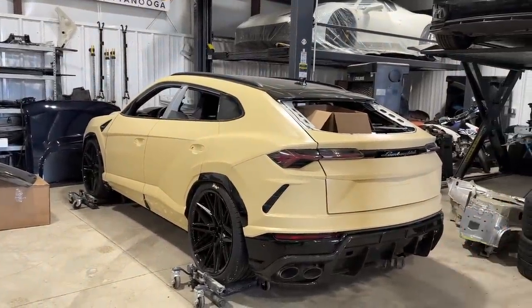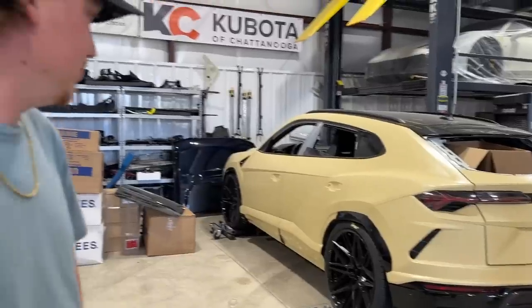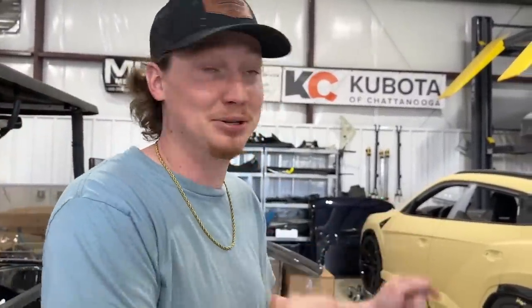We got a full exhaust for it, dude. We can test drive this sucker. We can lift, let the airbags lift up and everything. We can do whatever. We just need to finish the little things we've got on this thing and probably jump on this thing, dude.